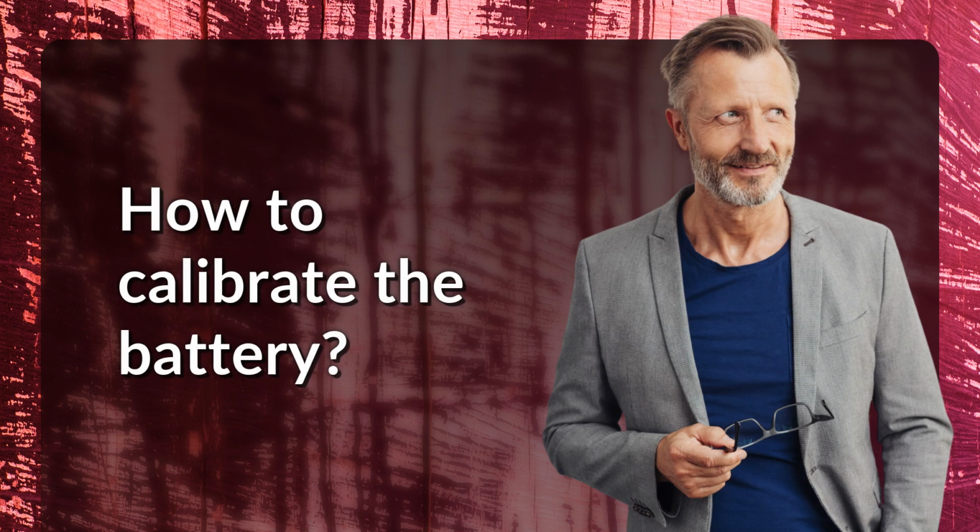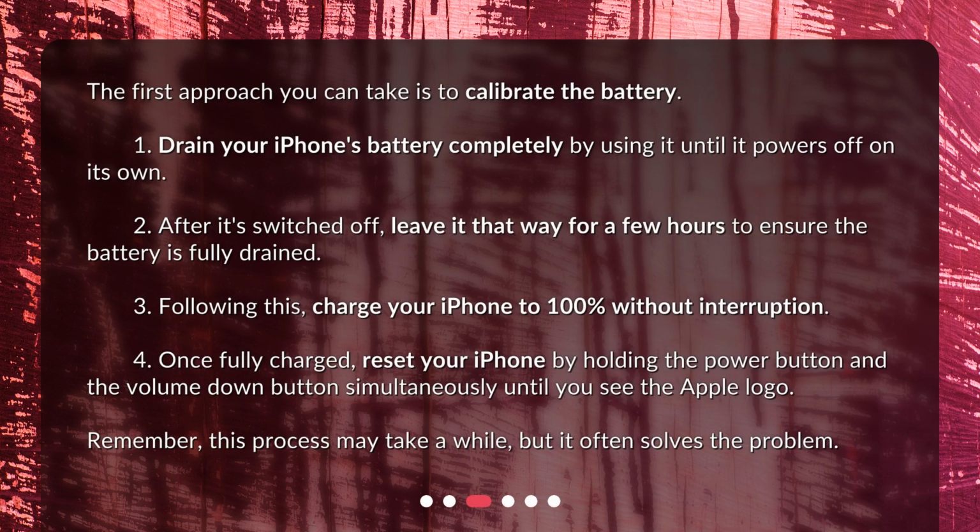How to calibrate the battery? The first approach you can take is to calibrate the battery. 1. Drain your iPhone's battery completely by using it until it powers off on its own. 2. After it's switched off, leave it that way for a few hours to ensure the battery is fully drained. 3. Following this, charge your iPhone to 100% without interruption.